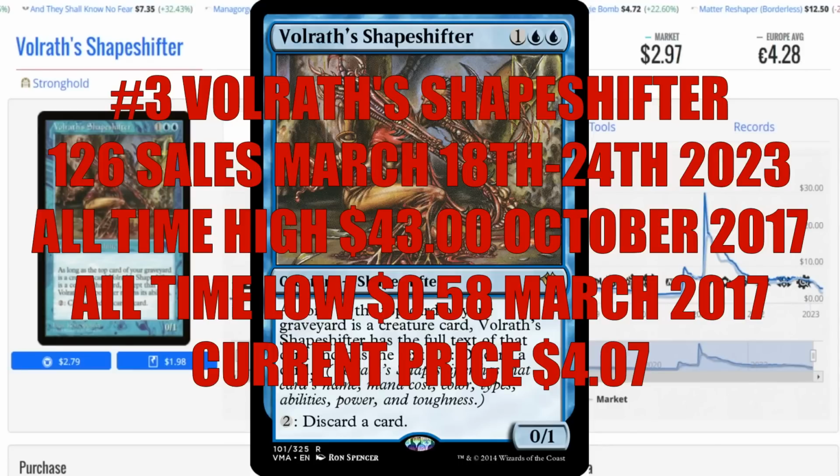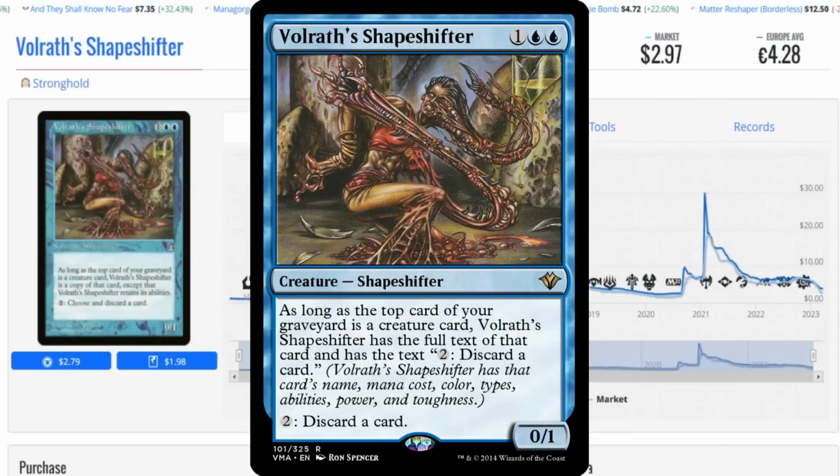And when you look at Volrath Shapeshifter, it is 2 blue, 1 generic creature Shapeshifter. This card says, as long as the top card of your graveyard is a creature card, Volrath Shapeshifter has the full text of that card and has the text of 2, discard a card. Guys, wow, okay? The fact that this card can copy the entire text of a card, it can copy Eldrazi, it can copy anything you need as long as it's the top card. There are reasons to put cards in your graveyard when this amazing card comes into play.